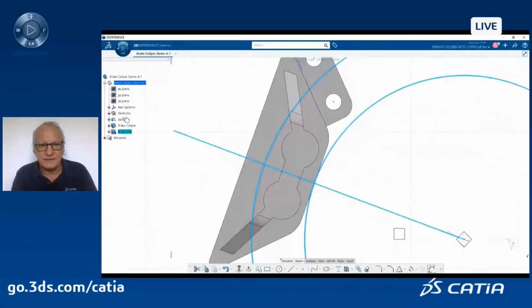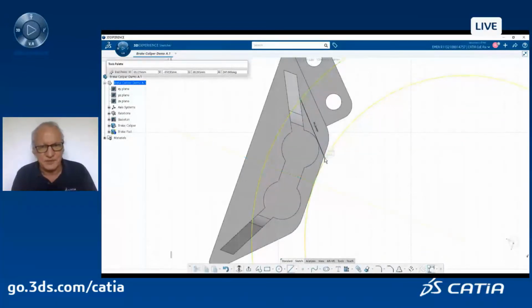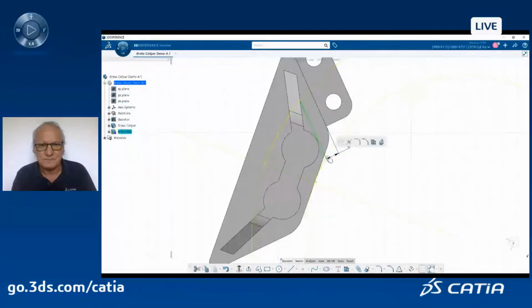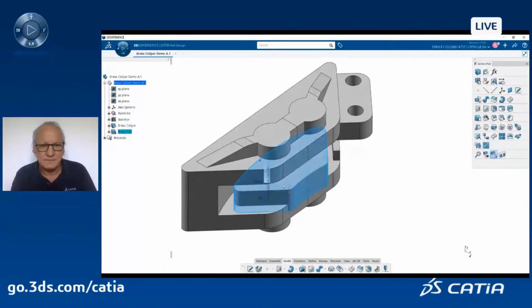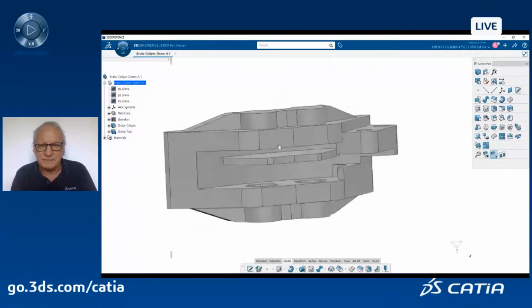Here we go. I create a sketch. I design my sketch. You know, I guess now you are familiar with that. It's very easily done. And I will just create another shape of my pad. You see, as I click on my shape, I can create a pad. Here we go. And this is my brake pad, another body.